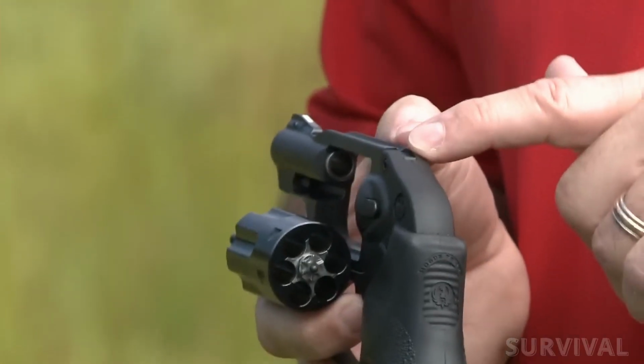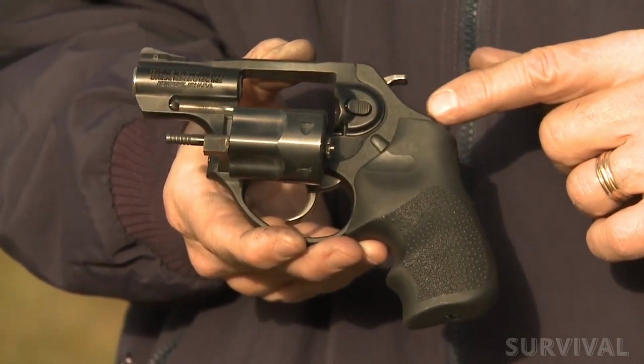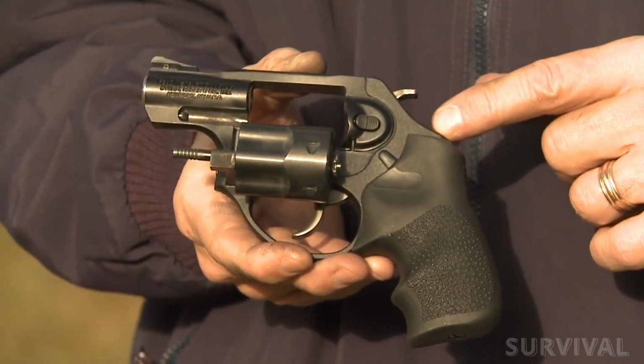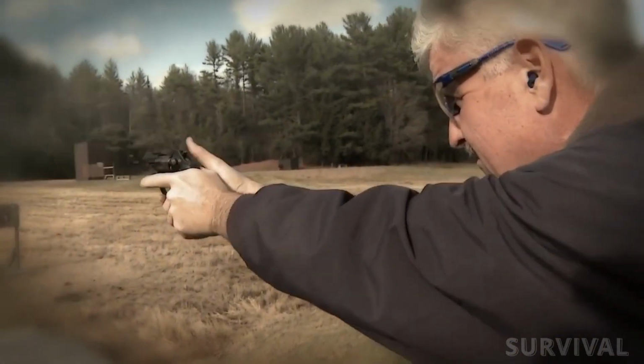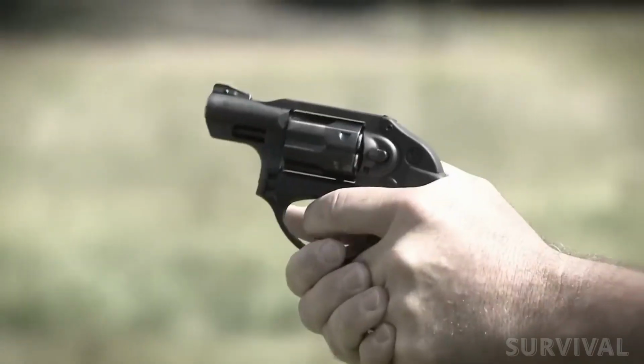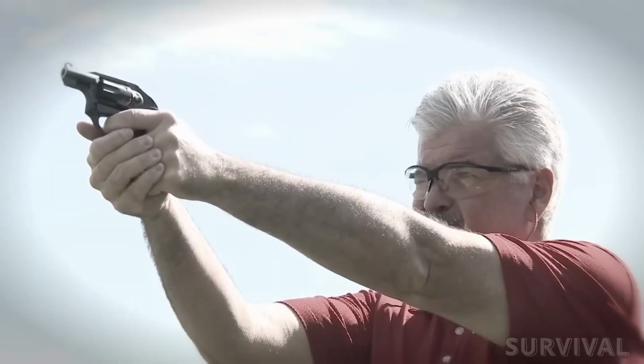You also have the option of the internal hammer on the LCR or the single-action capable version with a hammer, the LCRX. Either will do just fine, so it's mostly a matter of preference. For pocket carry, we generally recommend the one without the hammer spur though.